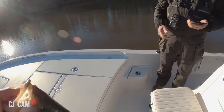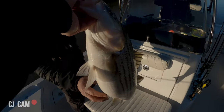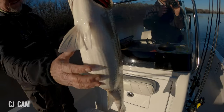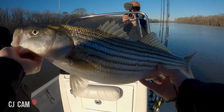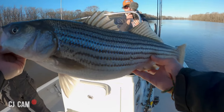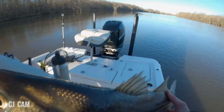Probably like halfway back to the boat, I'd say. Look how fat she is. Check that out, y'all. She's got a heck of a belly on, man. She's heavy. Eating crayfish, been eating well. Alrighty. Where's the rest of your friends at? Get a release on her.